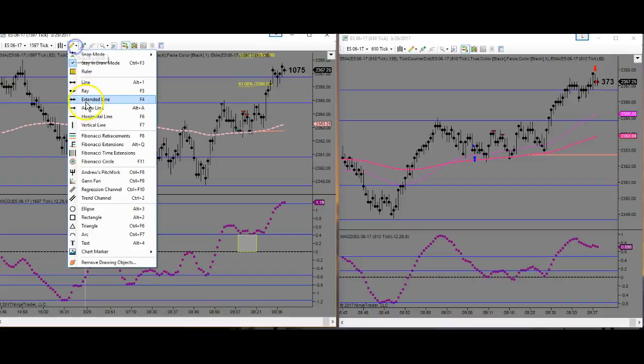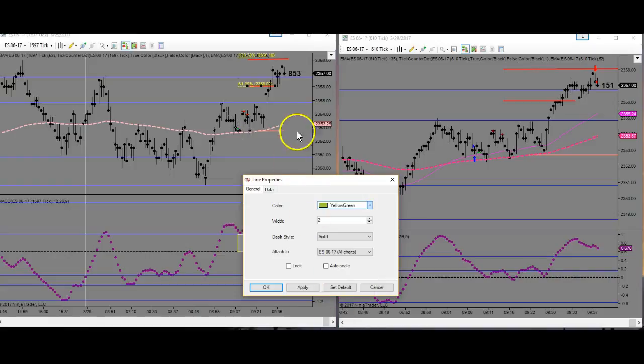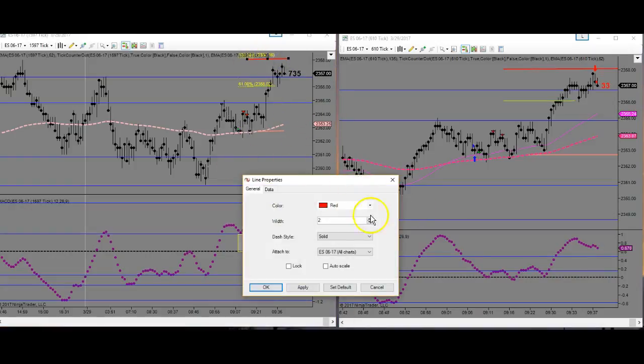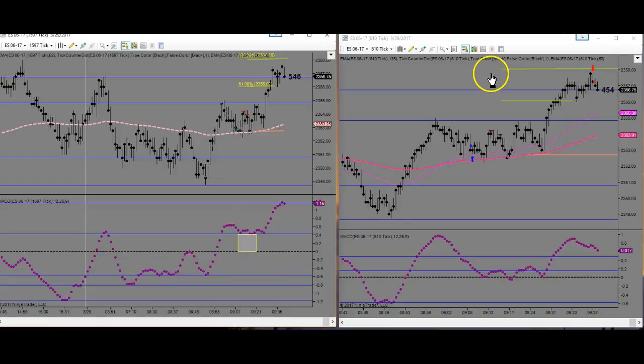I'm going to put a line right where my original target was, or my second target. Because my original target was right here. And I'm just going to let it run for a second, see if it hits it, and then I'm done for the day. I don't think it's going to, though, because of this right here.